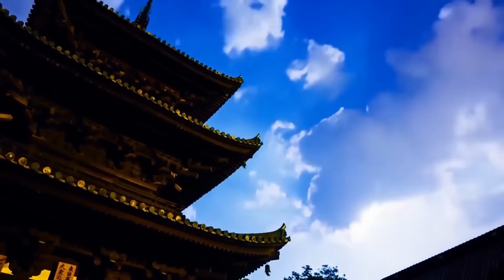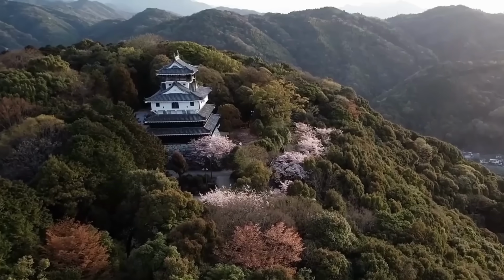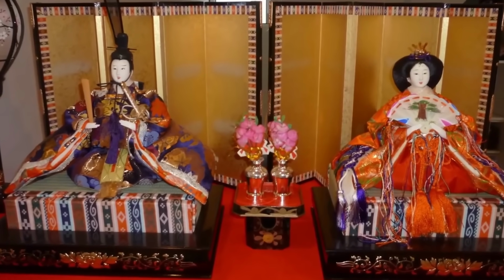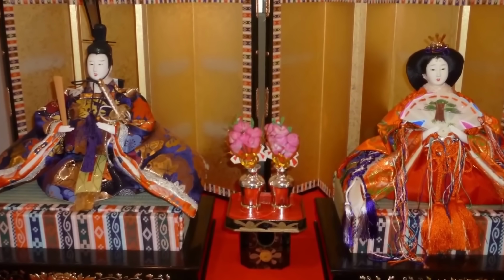What's really interesting is that Empress Koken wasn't even the first female ruler of Japan. She was the 6th, and this was back in the 700s, over 1,300 years ago. There were 2 more women who would become the empress before the men got together and quashed female rulers once and for all in Japan.